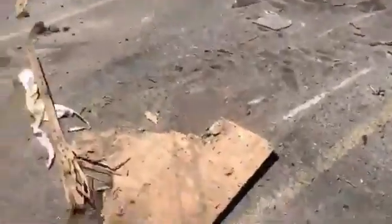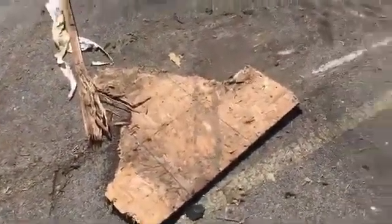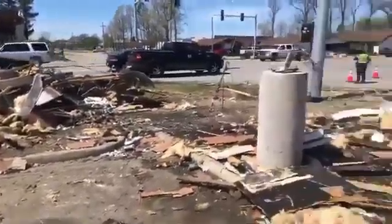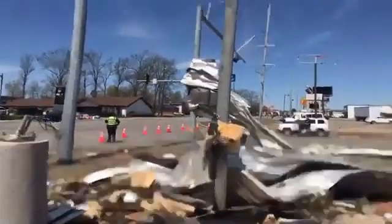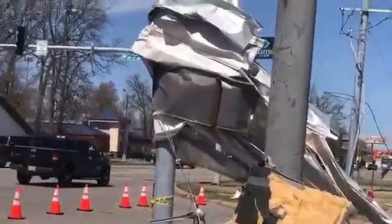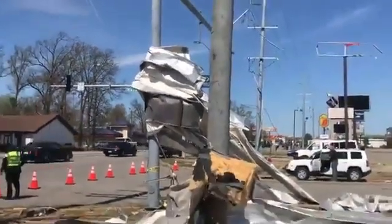So that's just to give you guys an idea. I mean, that metal is completely wrapped around that pole. Yeah, it's aluminum. Aluminum's very easy to bend. That's not the point.